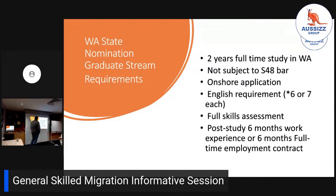Western Australia has got two streams under the state nomination criteria. One is general stream and one is graduate stream. Under the graduate stream, you should have studied in WA for at least 2 years, full-time, face-to-face, unless you could not study face-to-face because of the COVID, then they've made some exceptions there. You should not be subject to Section 48 bar. Your visa should not have been refused in Australia, and you should not be on a bridging visa at the moment, after your visa got refused.